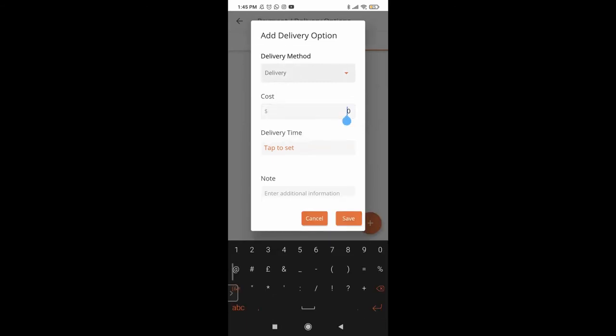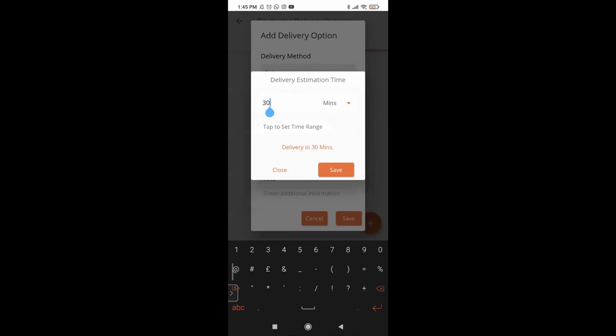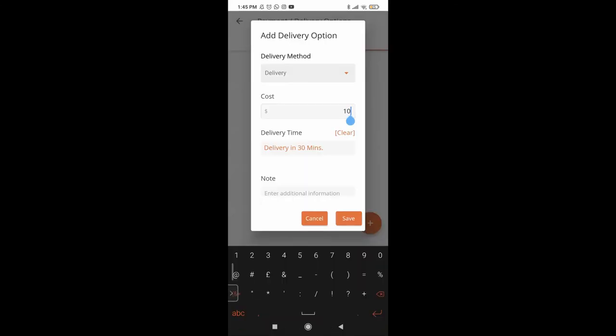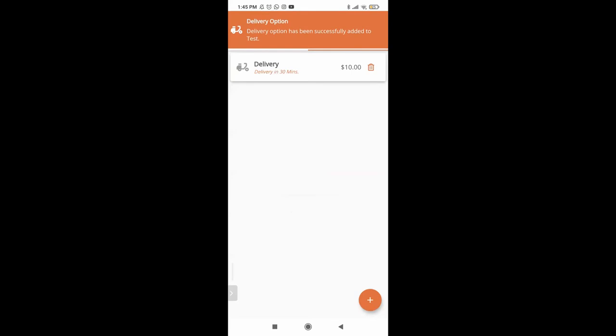Now, if your delivery comes with a cost, you can add in that cost here. Let's say $10. And then here we have delivery estimation time. So this is where you could let your customers know when they can expect their delivery to come in. So it could be within 30 minutes, it could be within days, weeks, a month, months, whatever your delivery time is. So you'll set that range on your own. And then of course you could add notes, any changes or anything like that. Then you click save. So now we have our payment options and we have our delivery options.